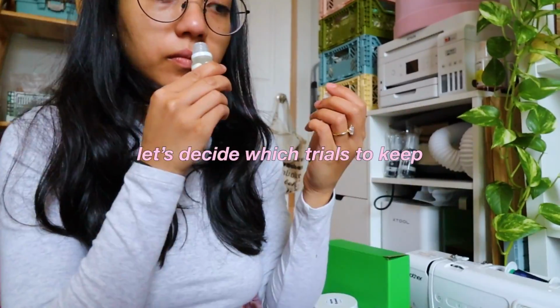Why am I holding on to all these trials? I have so many of these and I've already used them. They're basically empty bottles. I don't know what's going on here. I mean, the real answer is because I am a hoarder. But I'm trying not to be because I don't really like having too much stuff. This one's called Cherry Blossom. It does smell like cherry blossoms.